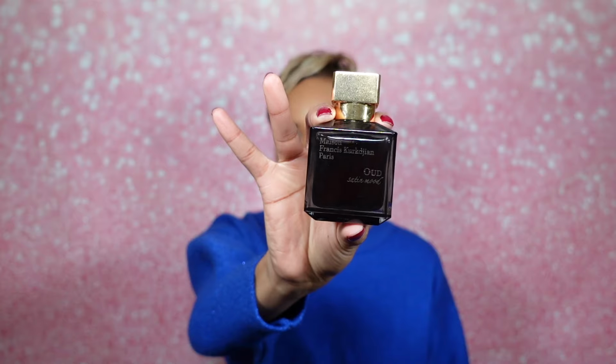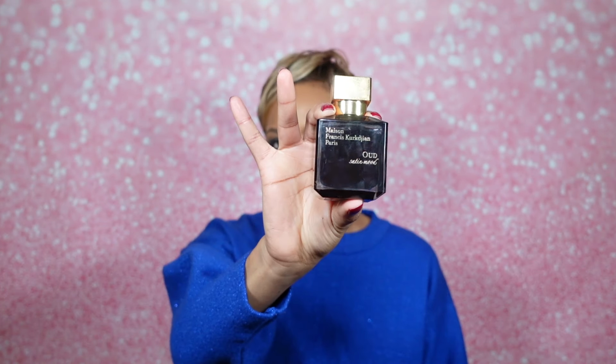From the house of MFK, Maison Francis Kurkdjian, we have MFK's Oud Satin Mood, EDP. This right here, rose and oud, one of the best to ever do it. I know it's a DNA we have done. I even just talked about a rose and oud scent, but this one is my favorite version of the rose and oud DNA because there's other things in here too. It's not just straight up linear with this situation. So you'll see what I mean.